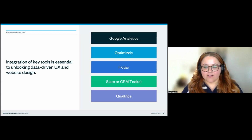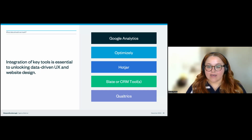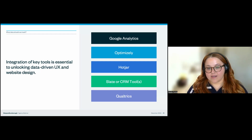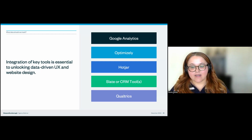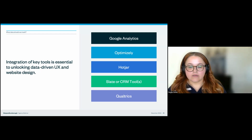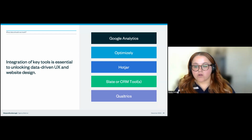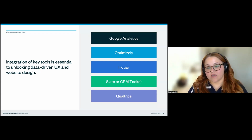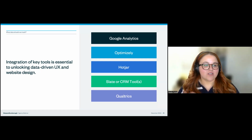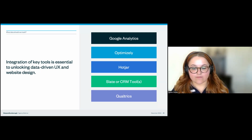Diving in a little bit deeper, here are some examples of sources that you might actually use to enhance this work. Google Analytics falls under the user behavior and website performance umbrella of data. Optimizely and Hotjar are two additional tools that we could look at user behavior as well. Slate or other CRM tools will provide us that conversion data, while Qualtrics is our go-to for our quantitative research data. Of course, there's plenty of other sources out there, but we just wanted to pull some forward that we at Simpson Scarborough often use and we see our clients use as well.